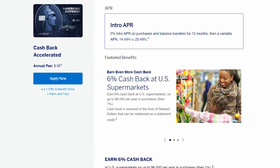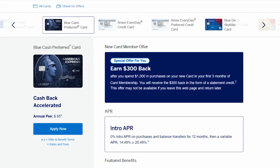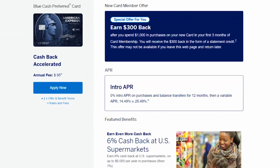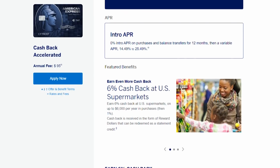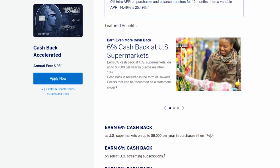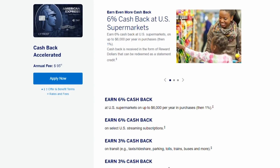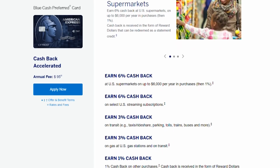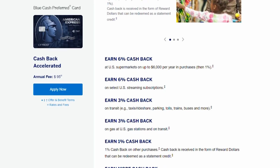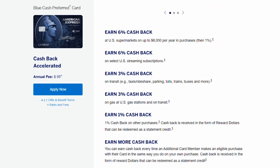So the sign-up offer isn't the best. Usually it's around $250 after spending $1,000 in your first 3 months. But where this card really shines is 6% back at US supermarkets, and that's up to $6,000 per year. Then after that is 1 point per dollar. But if you think about it, that's about $500 a month in groceries if you do that.